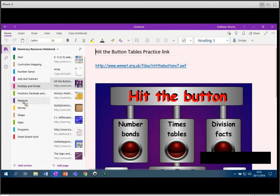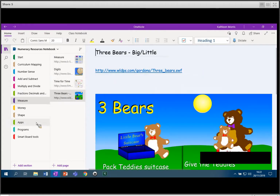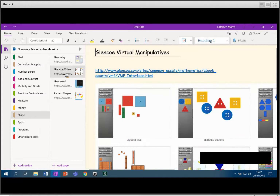I'll just move on to measures, quite nice to look at. Again, is it size? It could be that. Shape, lots of nice things in shape. Glencoe virtual manipulatives, and that's how we went there.